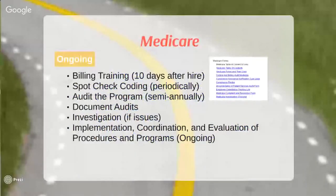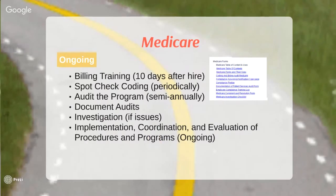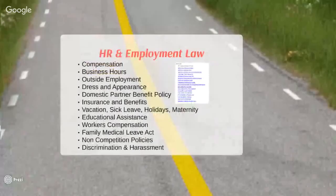Now, last thing I'll say with Medicare and with the training is it has to be specific and it has to be annual. So CMS has their specific requirements related to fraud, waste, and abuse. So make sure that you have all of that taken care of. And if not, maybe we can help you out.